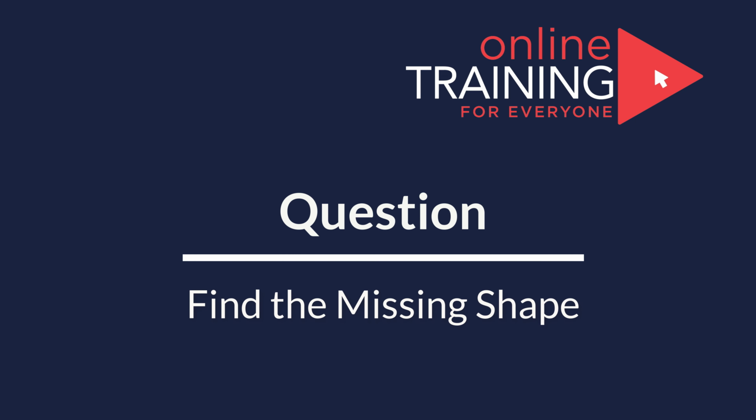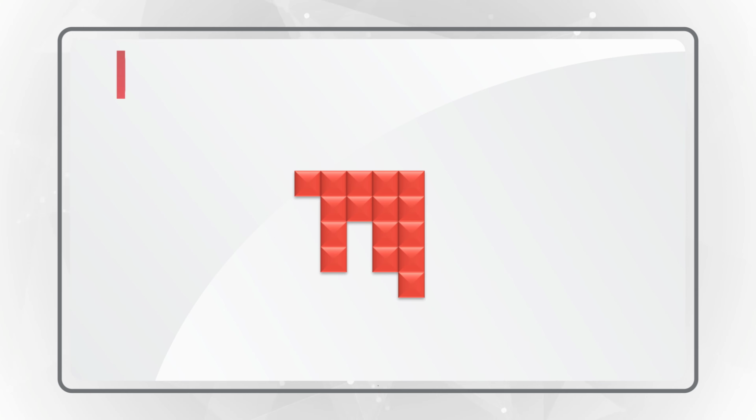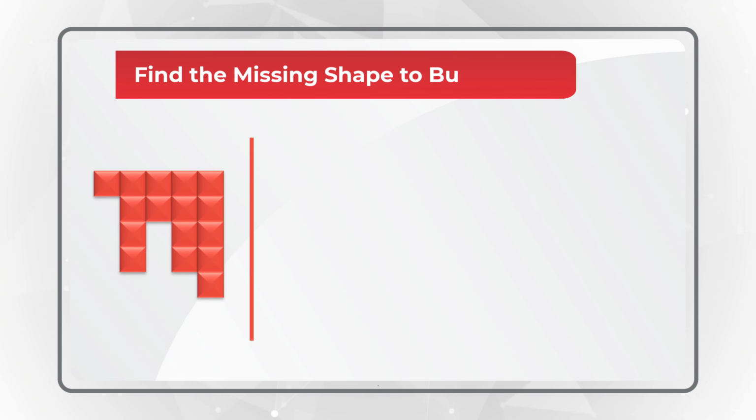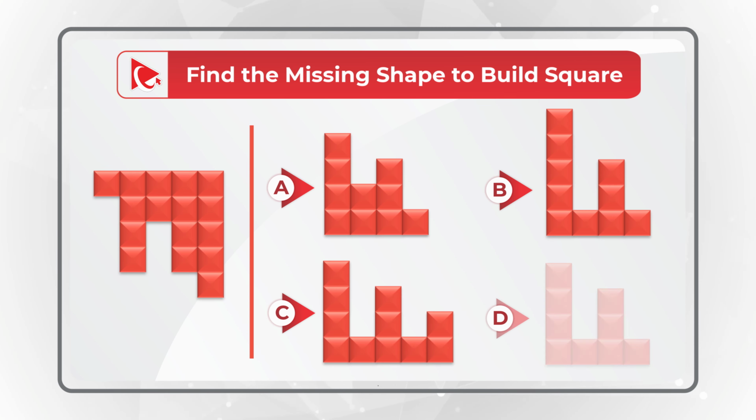And now here's the question for you to test your skills. You need to find the missing shape to build a square. You have four different choices. Choices A, B, C, and D. Do you see the correct answer?